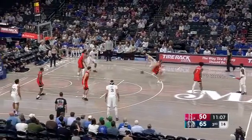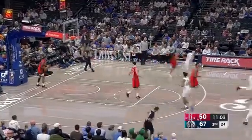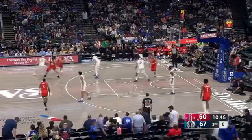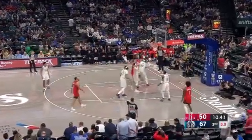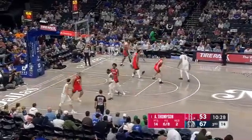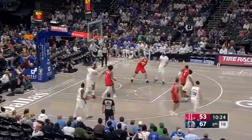Klay Thompson had a lot of success going to the basket today. He goes under the defense there and pulls up and hits again. Needs to continue to build on that game from last Thursday. Thompson's second three. He and Jalen Green are the only double-figure scorers today for the Rockets. Green 16, Thompson 14. Max Christie starting the third quarter.